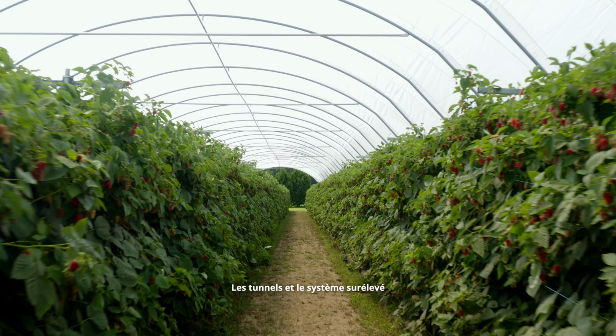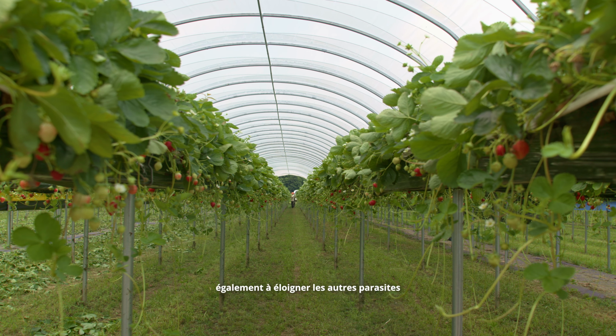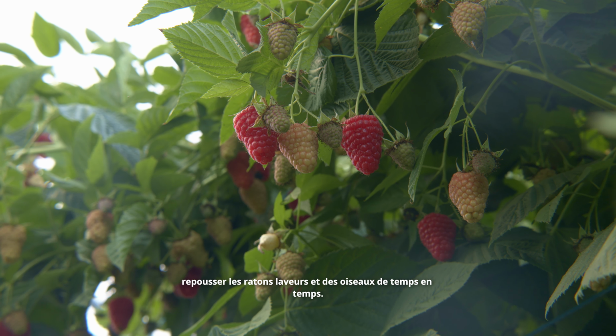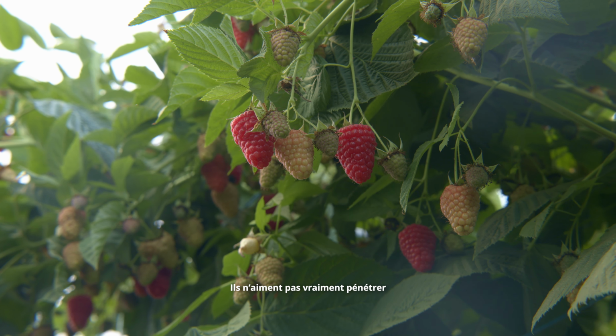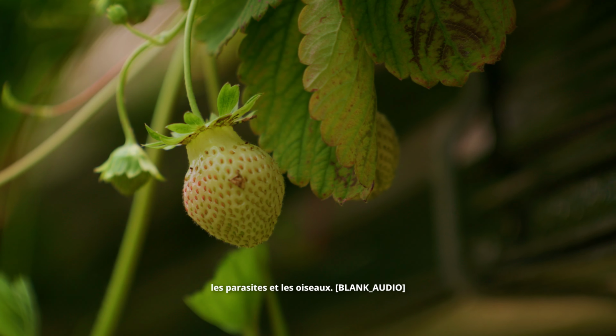The tunnels and the elevated system that we use also helps to keep other pests that were once an issue, like chipmunks are always out trying to get a red berry when you're growing in the ground. Raccoons every once in a while, and birds, and they don't really like going into steel structures and tunnels that aren't familiar habitats like a woods, so they tend to stay clear of the tunnels themselves, and that keeps the pests and birds away.